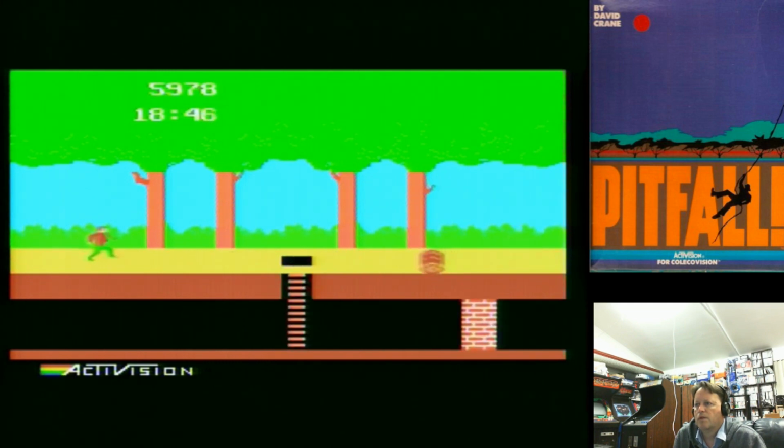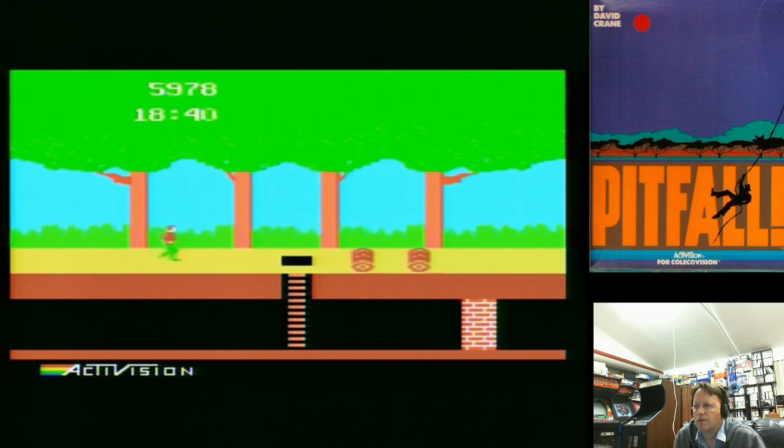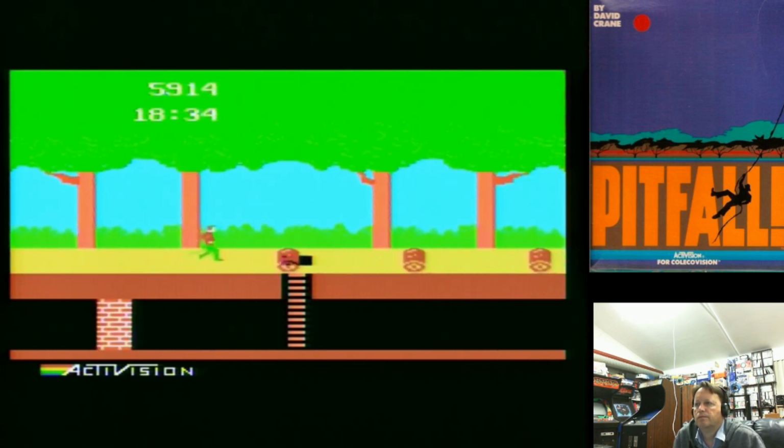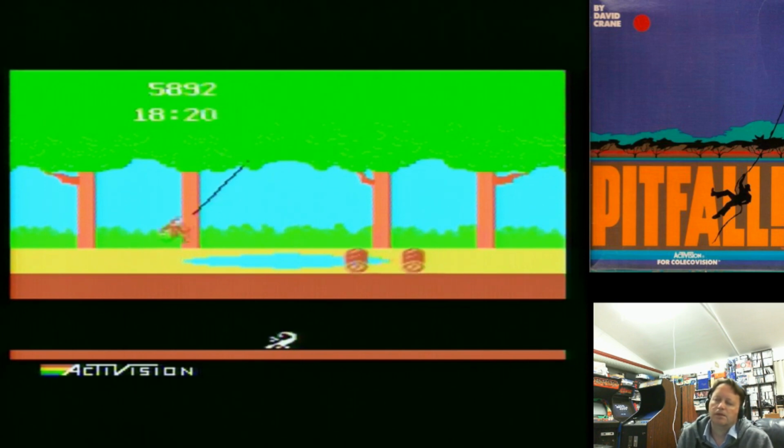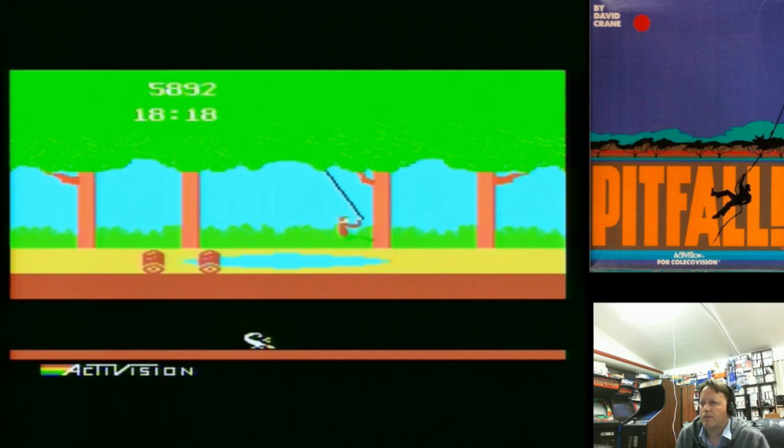Now Pitfall's not as impressive as the Atari 2600 version, but it is more colourful in some ways and not as colourful in other ways. Here I am losing lots of score. Can't remember how far along the second gold bar is. I probably could have, if my memory served me, got another one by using some of the underworld.